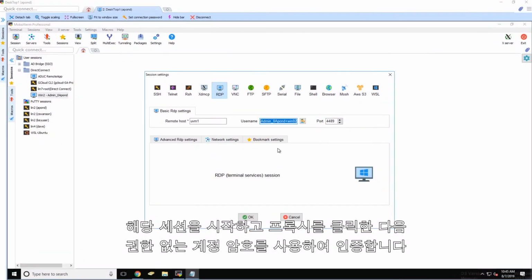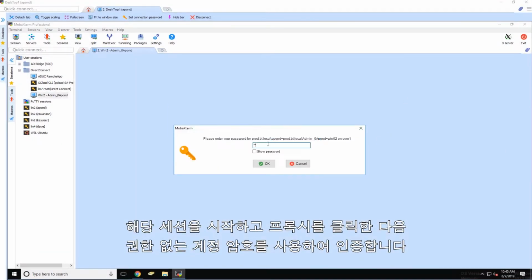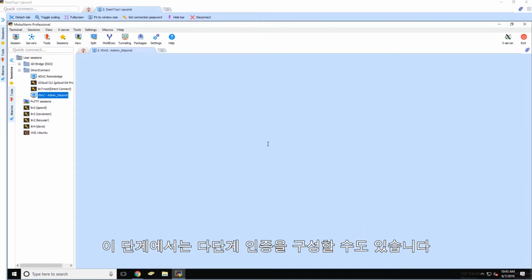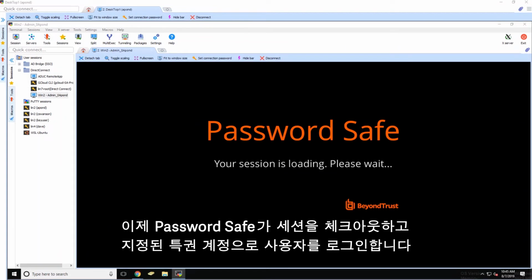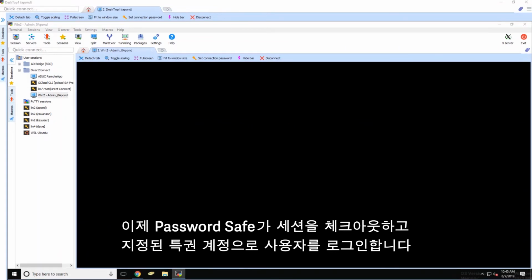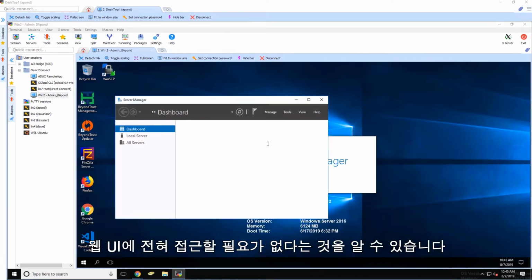So we'll launch that session, hit the proxy, and then authenticate using our unprivileged account password. Note that you could also configure multi-factor authentication at this step. Now password safe checks out the session and logs the user in with the privileged account specified. You can see we didn't need to access the web UI at all.